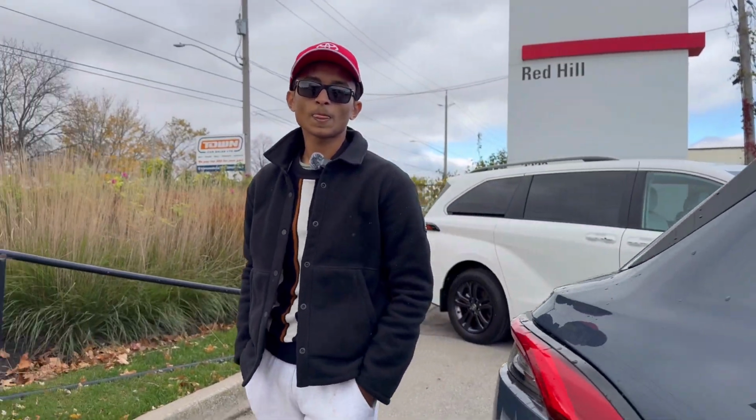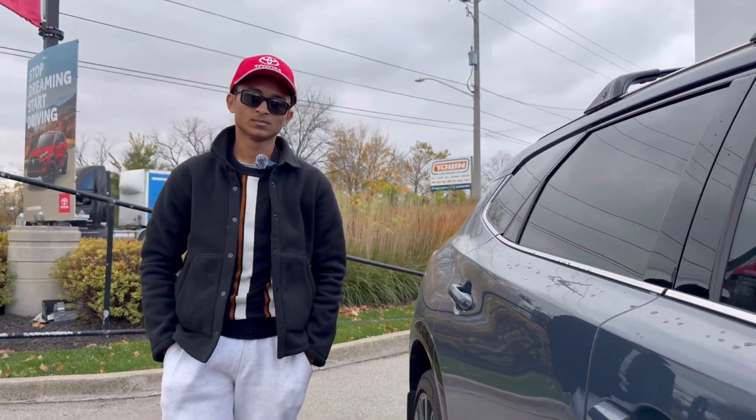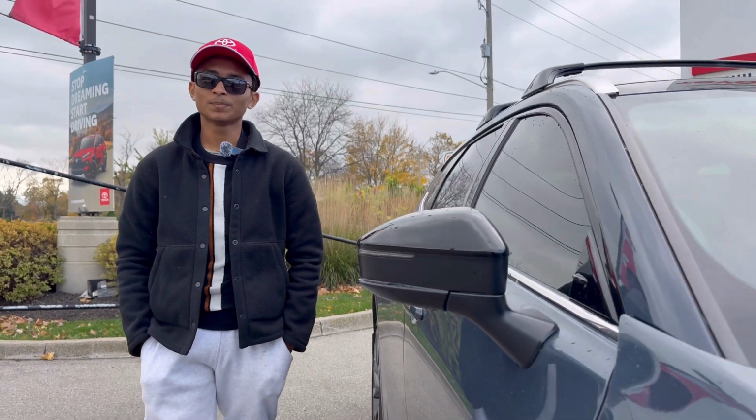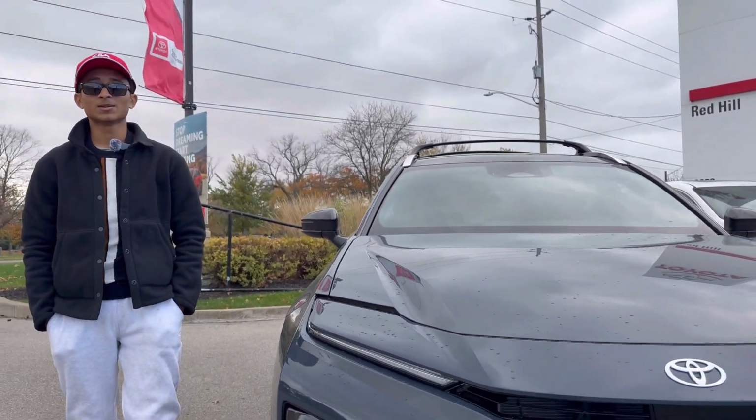Overall, what do I think about this car? It's a 50-50. If you want a car that's a wagon but a little lifted up and looks a bit nicer, this is your car. But if it's something else, it depends on you.